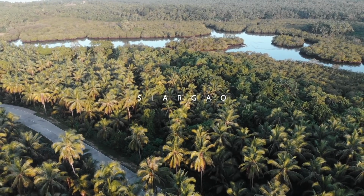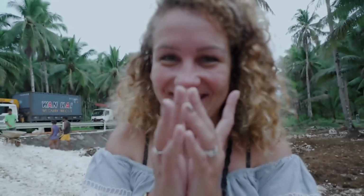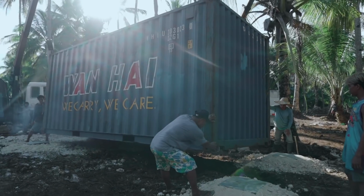We have a gigantic update for you guys. The 60-60 20 foot containers. It doesn't look smooth. It doesn't look smooth at all.